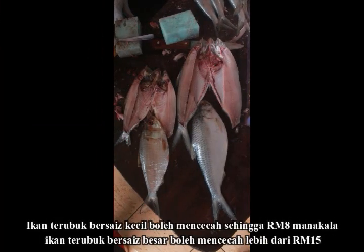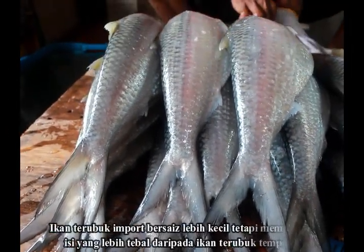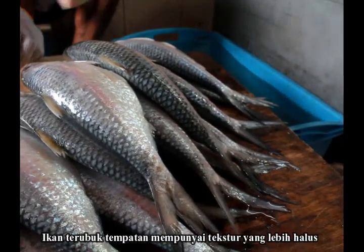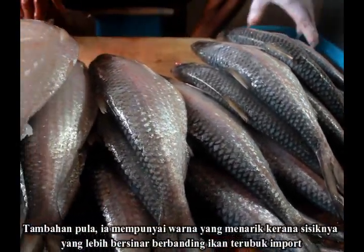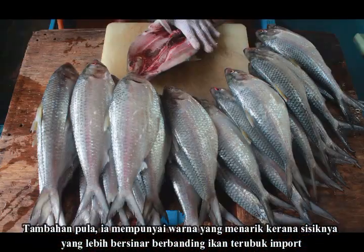One small size tolichat can cost more than 8 ringgit, while the regular size one can cost more than 15 ringgit. The imported tolichat is smaller but has thicker flesh than the local ones. For the texture of the fish, the local tolichat has a smoother texture. Furthermore, the local tolichat has beautiful coloration as its scales are shinier compared to the imported one.